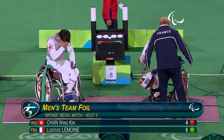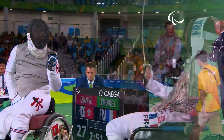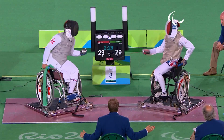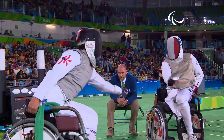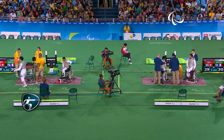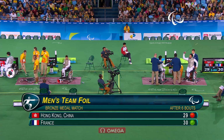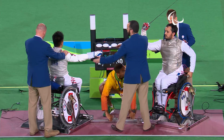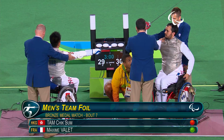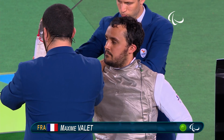Well, there were quite a few tense moments throughout that bout. Chan Wing-kin looked to really have control over Ludovic Lemoine. But that crucial final green light sealed it for France. Now, France back in the lead by just 1 point. The first to 45. We are 2/3 of the way to deciding whether Hong Kong or France will pick up Paralympic team bronze.